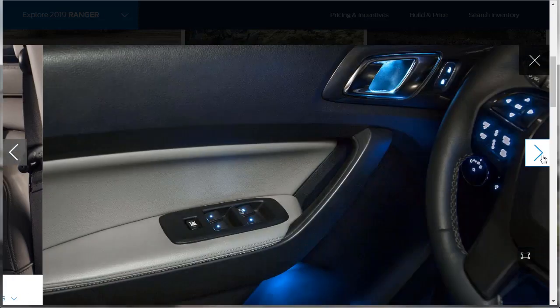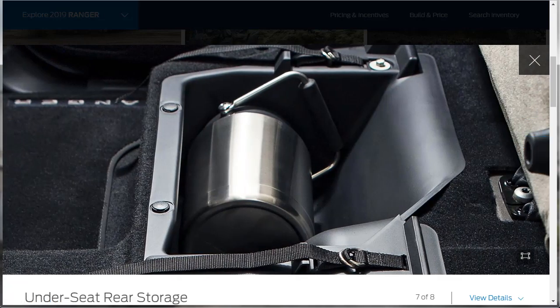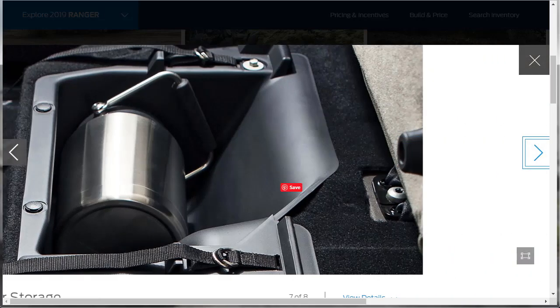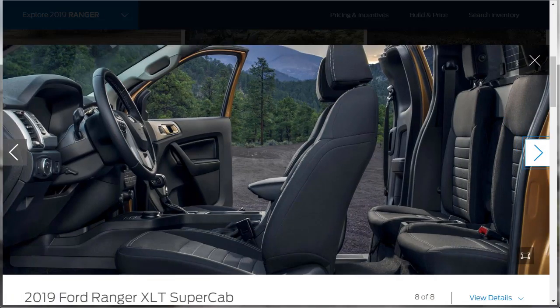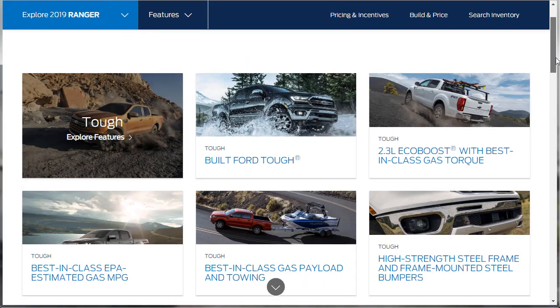And they keep showing Lariat stuff. It'd be nice if they showed the other trim levels. Here's the under-seat rear storage they're showing a shot of. And for their last photo, they're showing the XLT in a SuperCab. All right, so there we go. Let's move on.